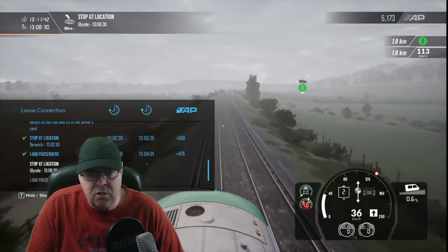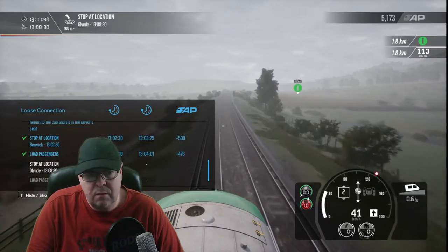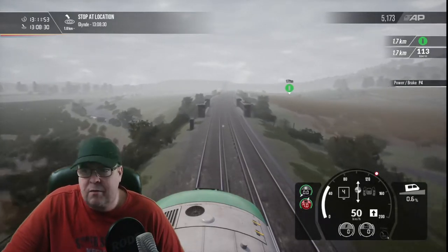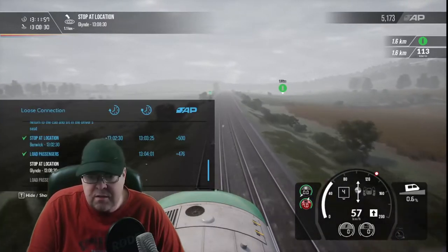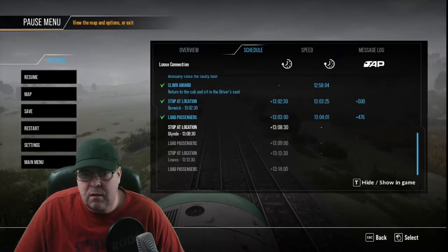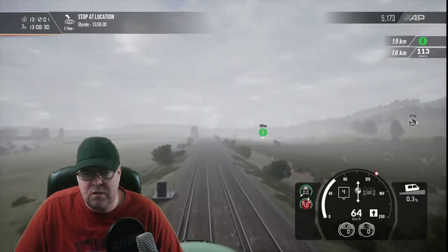So where's our next stop? Wait and see what the next stop is. The problem is that I do not know where the next station is going to come. Does it say here anywhere? Let's have a look and see over here. Glind at Lewis, 5 minutes after. Okay, so something went wrong there. Something went massively wrong.